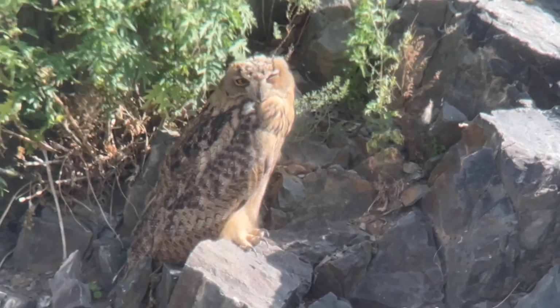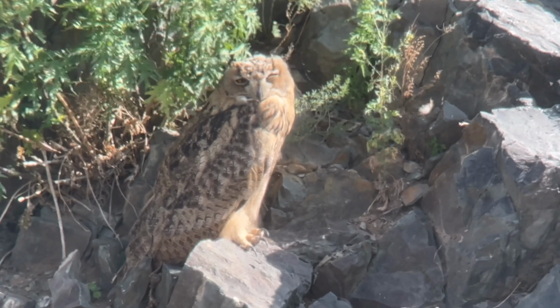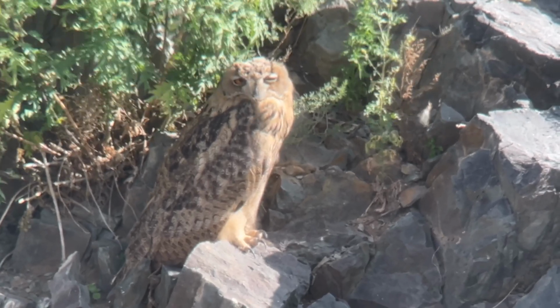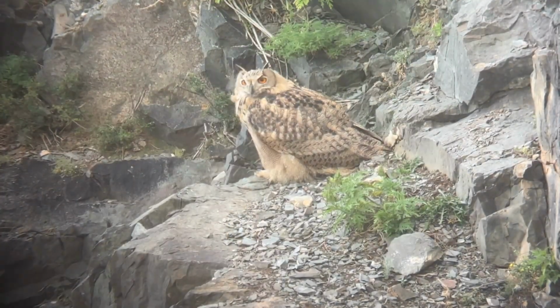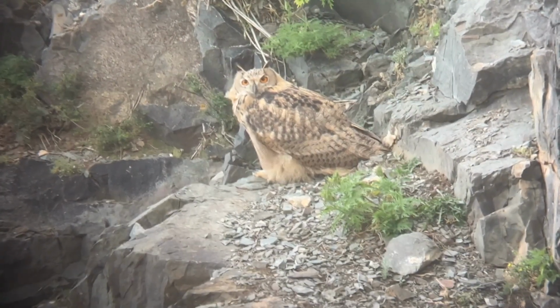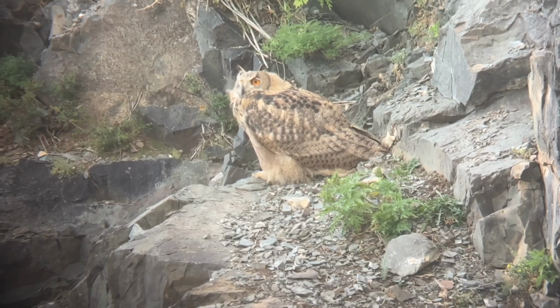Eurasian eagle owls are mostly nocturnal, or active at night. They spend their days roosting, or resting, in a safe perch. Indeed, spending too much time on the ground can result in even these top predators falling prey to such opportunistic ground predators as foxes or wolves.